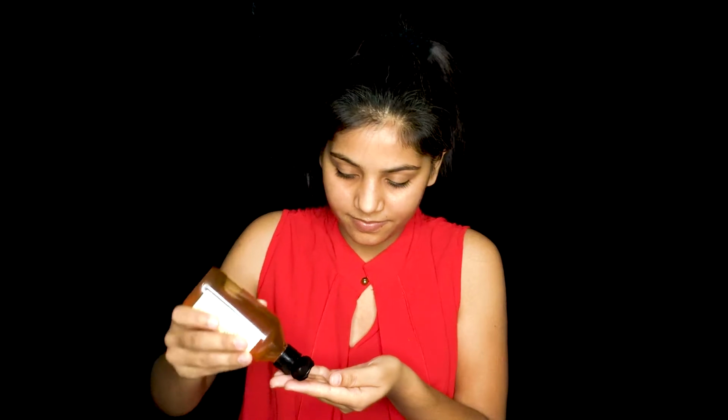First step, cleanser. You have to clean your face. You can clean your face with whatever you like. So guys, I clean my face with my face wash.